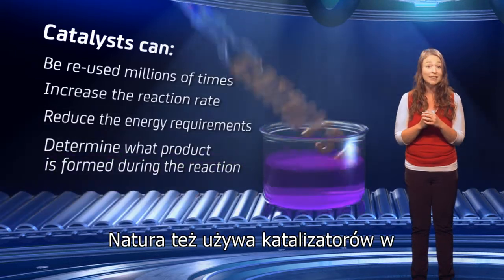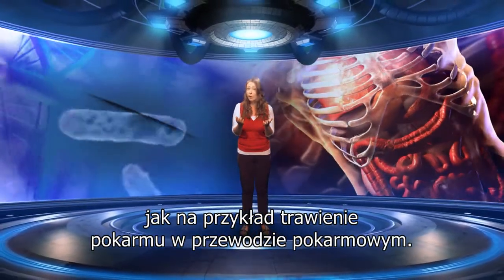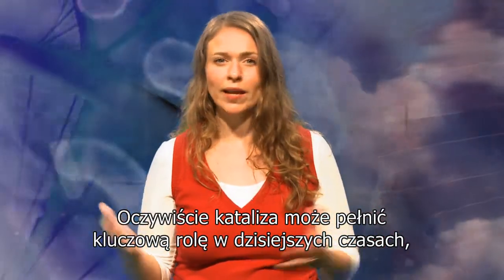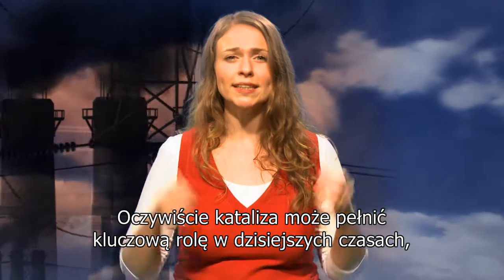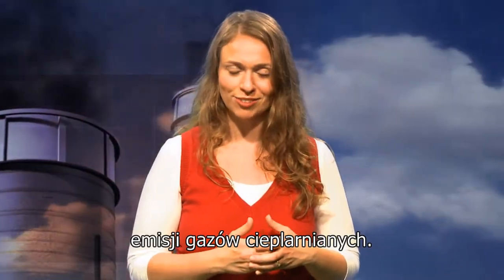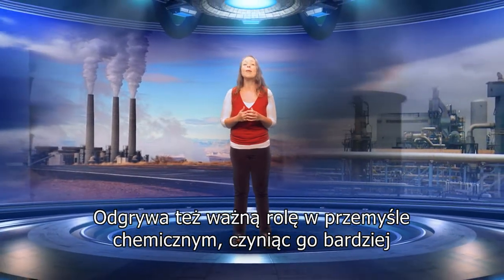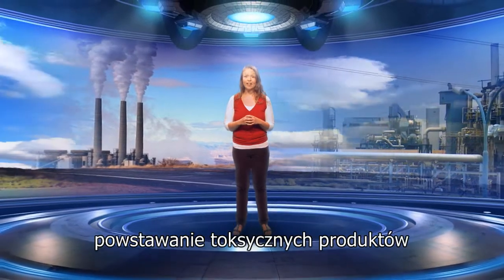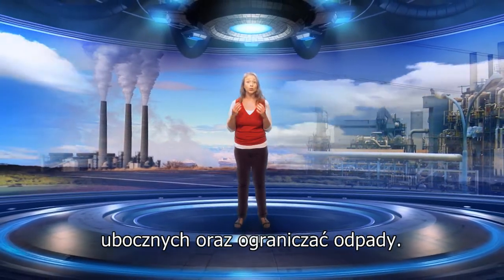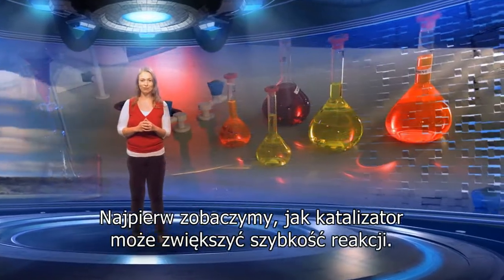Nature also uses catalysts to perform many processes that are essential for life, like breaking down food in your digestive system. Clearly, catalysis can play a crucial role in an era when it is important to conserve energy and reduce greenhouse gas emissions. It also plays a major part in improving the chemical industry, making it cleaner and greener, helping, for example, to eliminate toxic byproducts and reducing waste. Let's now look at a real catalyst in action.